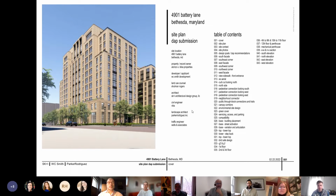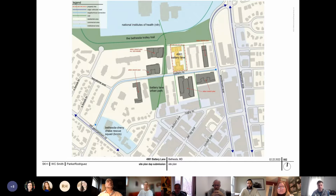Just a quick project overview, since it hasn't been so long since we were before you. The sketch plan was approved January 6th. The applicant has now filed a site plan and a preliminary plan application. The project is now 372 dwelling units with 15% MPDUs and a 12-story, 120-foot high building with a rooftop amenity space. And the project provides over 200 feet of new streetscape along Battery Lane, as well as 2 through block connections, the design of which we will present this morning.